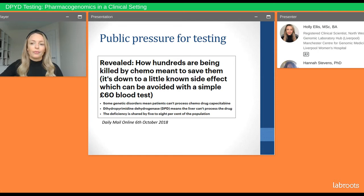Some real-life patient stories were brought to the attention of the media, who revealed examples of those who had suffered toxicity or fatality after treatment with 5-FU. Additionally, the families of some patients who suffered these effects decided to take legal action against the trusts that had administered the chemo, claiming that they were not warned about the potentially life-threatening consequences. All of this, therefore, led to an increase in public pressure for testing prior to treatment in order to identify those patients at increased risk of toxicity.